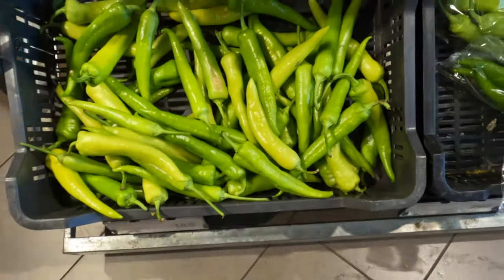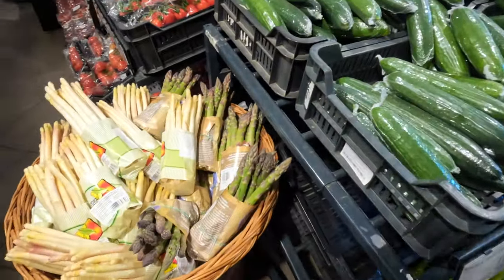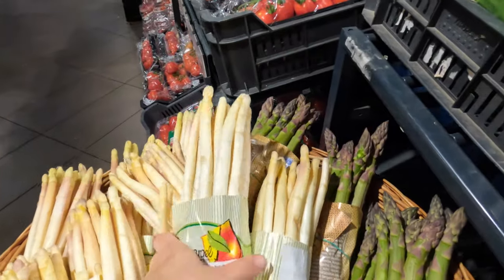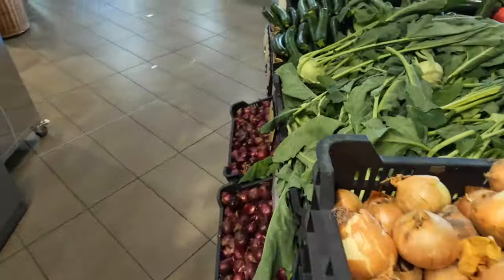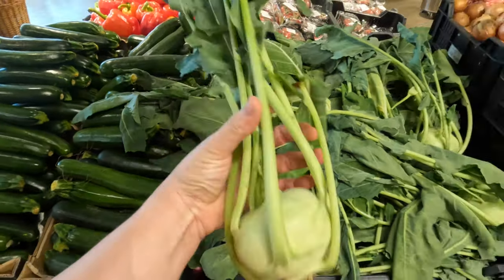I mean, you can get ones that look the same and they're not spicy, but this one says that they are spicy. Oh, and asparagus is in season. White asparagus. Let's get one of those. What else do we need? Really should look at my shopping list, shouldn't I? Ooh, let's get kohlrabi. You can cook these, but I also love them as a snack. How cool is that?